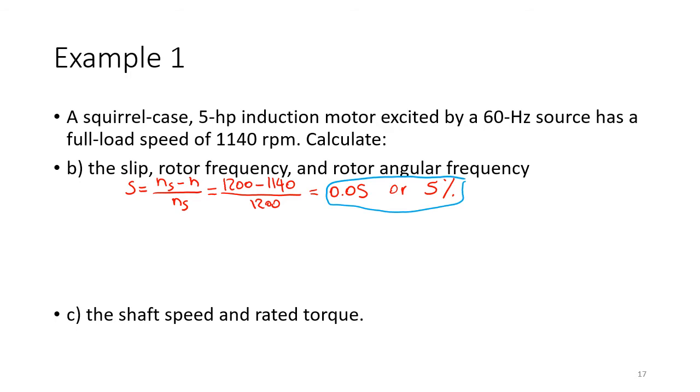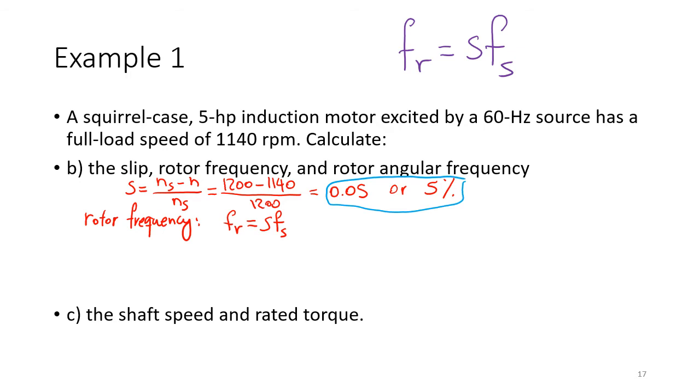For the rotor frequency, fr is equal to S fs. This is the formula we are going to use. This is the frequency of the current and voltage inside the rotor. We induce some voltage and current inside the rotor. The frequency can be calculated like that. It is equal to 0.05 multiplied by 60 Hertz, which is equal to 3 Hertz. The frequency of the voltage and current inside the rotor is 3 Hertz.